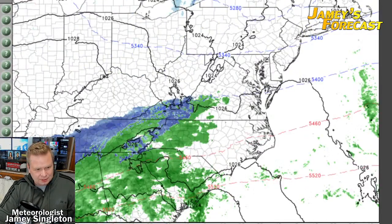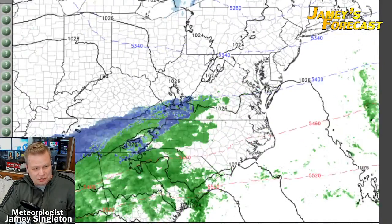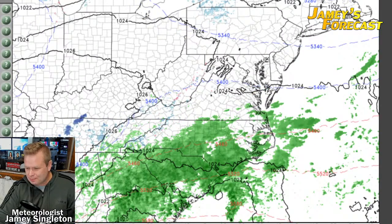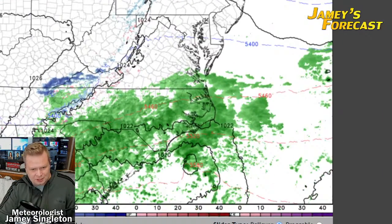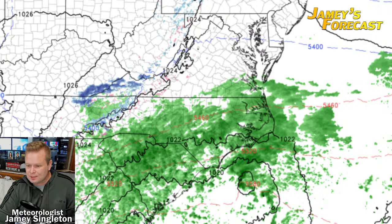12Z NAM, we'll put this in motion. This is today's. Notice how the jet stream picks that moisture up. So mainly light rain and snow through about 4 o'clock, and things kind of taper off. Then that coastal low starts to develop. There it is. Let me zoom you into the region of interest here. There it is. Let's see what happens on the NAM.